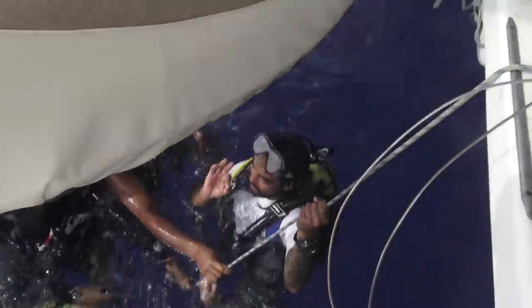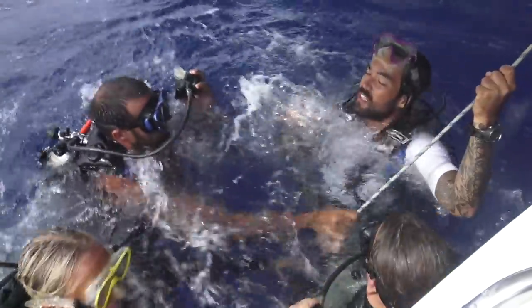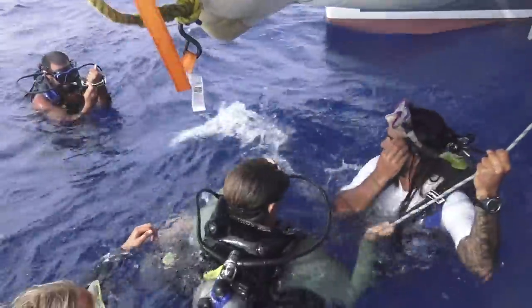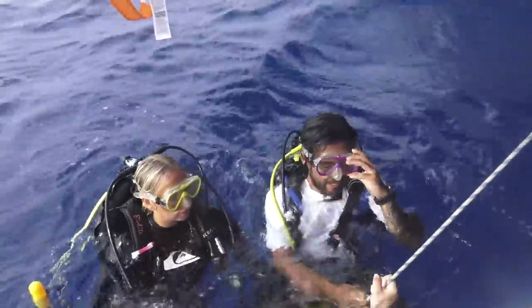If you're okay, make sure you do that back. Don't do that, because that means you're going to come up. Make sure you stick with your buddy. When we get down there, look for landmarks and stuff that'll identify where the boat is. Everybody's comfortable, everyone's relaxed. All right. Go down.